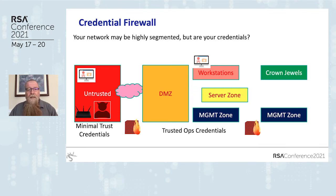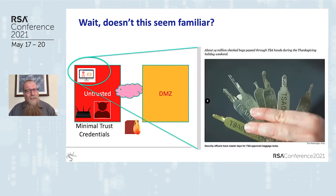Well, the real problem here is, what are you using to get into the organization in the first place from this untrusted zone? If you're asking for user ID and password, this should be a really familiar model to us, because if you're typing your password for your network login in an untrusted zone, you're leaking keys.